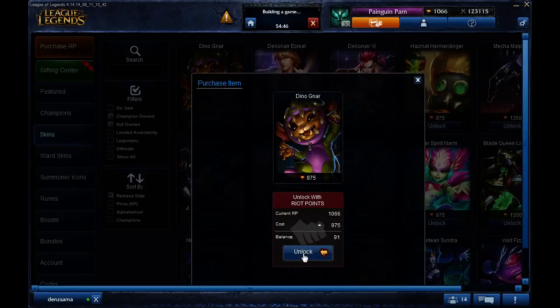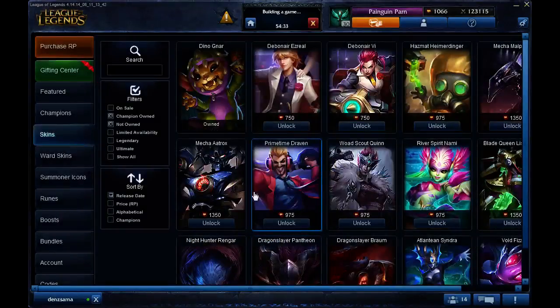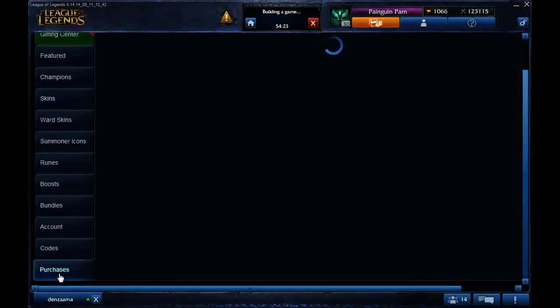Had to get Dino Gnar. I told myself I was gonna get that skin when it came out. Just had to buy Gnar with IP, and then buy the skin with RP. That's what I did. At least I hope I did. I hope that's what I did. I'm gonna feel very stupid if I bought them both with RP.